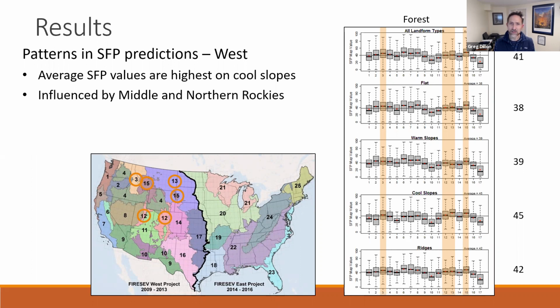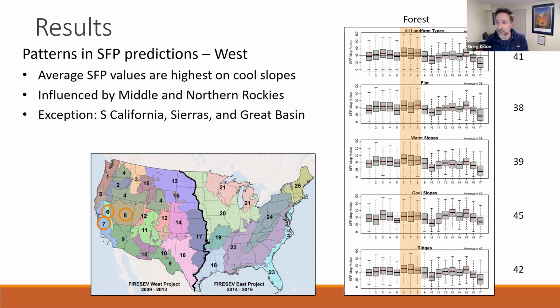So that makes sense. An exception to that pattern of cool slopes having the highest severity is in Southern California, the Sierras and the Great Basin, where it looked like cool slopes generally tend to be about average, but all of the other landform settings tend to be above average in those three map zones.